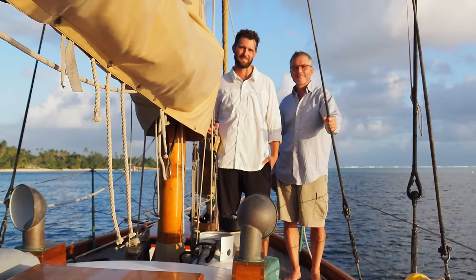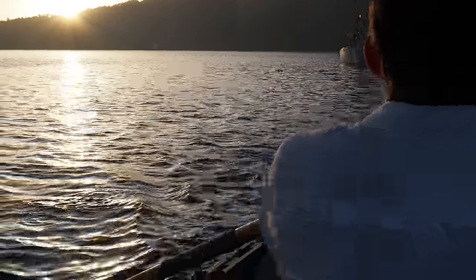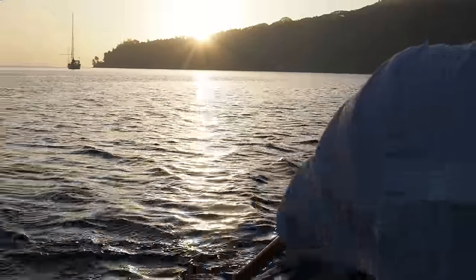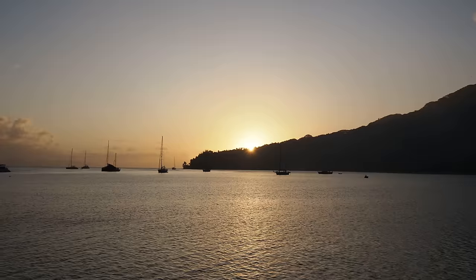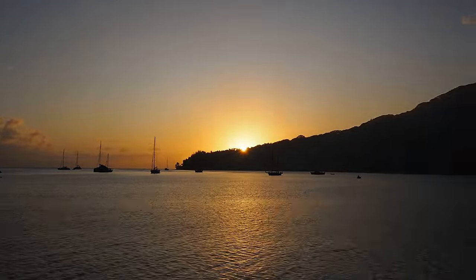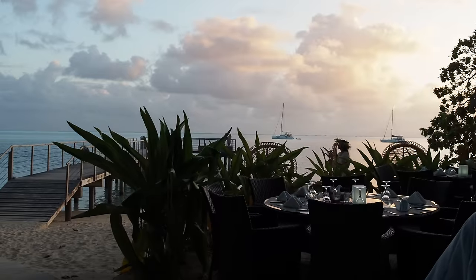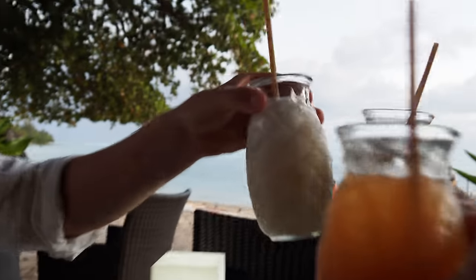Putting on our cleanest resort clothes, we headed into shore to properly celebrate the milestone. Pineapple glasses, very tropical. Cheers. Happy birthday, Jonathan. Thanks.